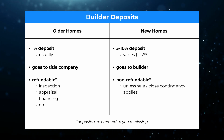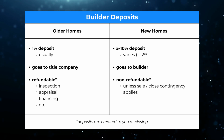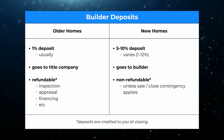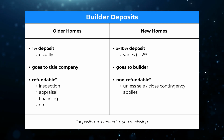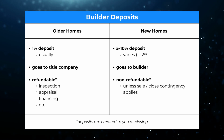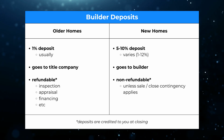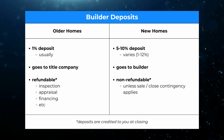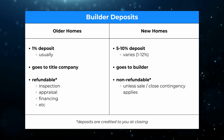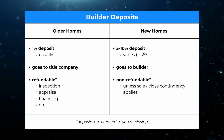But when it comes to new construction, generally, the deposits are anywhere from 5 to 10% of the purchase price. It can be more, it can be less. It totally depends on the stage of construction the home is in, the price point of the home, and who that builder is, because ultimately it's their decision. Yep. The other two big differences, it's held by the builder, not the title company. The builder can usually commingle with their funds used for construction process, etc.